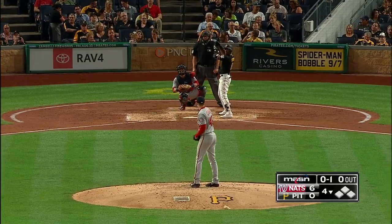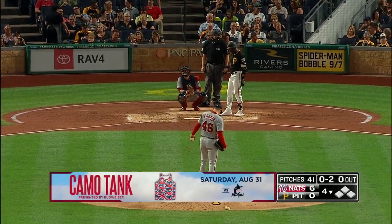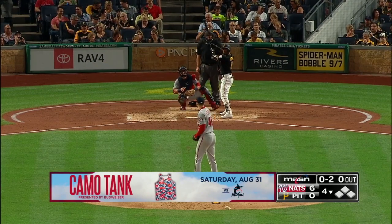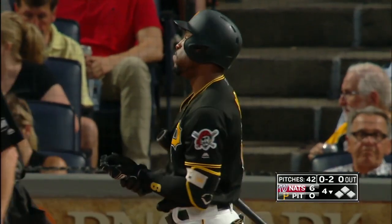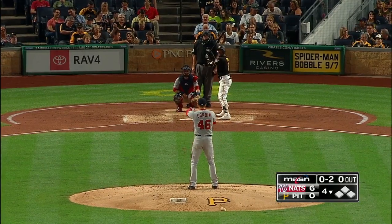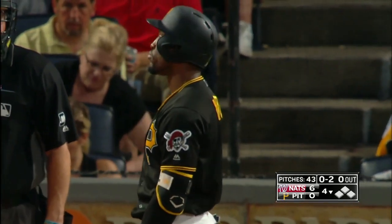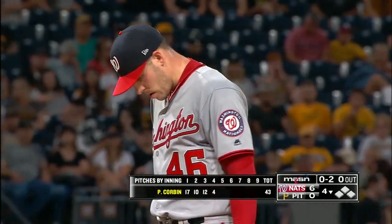Here's Marte, bottom of the fourth. Ground ball, Matt Adams first time. Corbin working ahead, it's 0-2. Corbin for 3 innings, 13 pitches per, 25 strikes. That 13 pitches per inning was something that was brought up last night, because that's what Steven Strasburg was averaging over his 7 innings last night, and came out of the ball game, and the bullpen couldn't get it done, and the Nats lost.